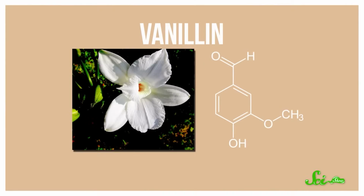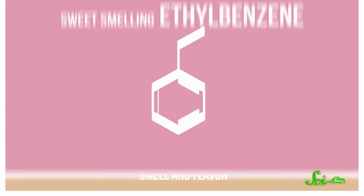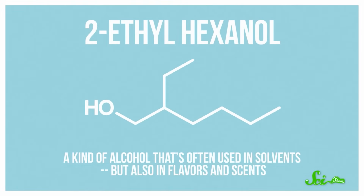A vanilla-like fragrance is thanks to vanillin, the main compound that gives vanilla its smell and flavor. If you smell something sweet, it's likely because of ethylbenzene, a ring of carbons connected to a short carbon chain that's often used to manufacture plastic. It's also in things like inks and paints. If you're detecting a light floral aroma, you're probably smelling 2-ethylhexanol, a kind of alcohol that's often used in solvents, but also in flavors and scents.